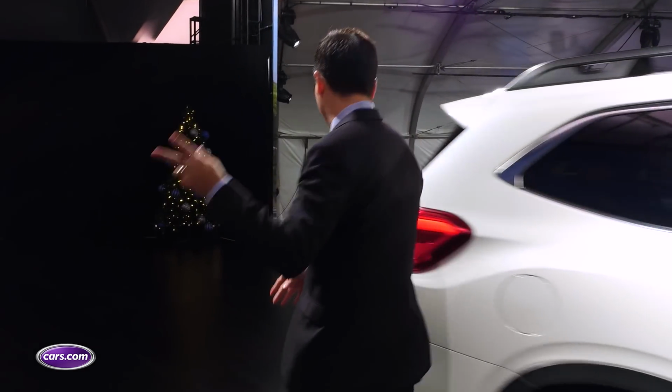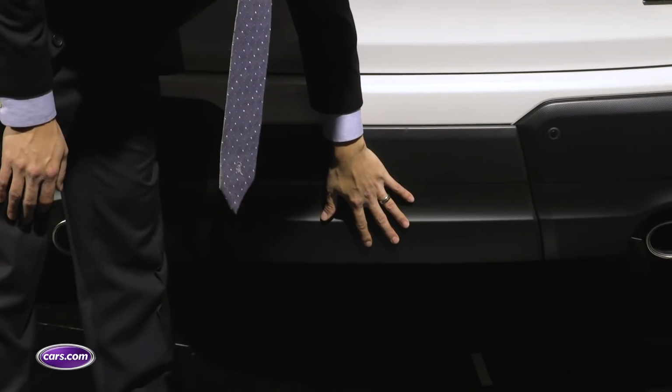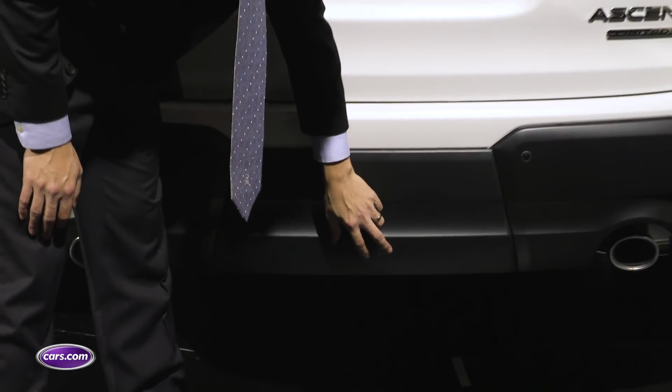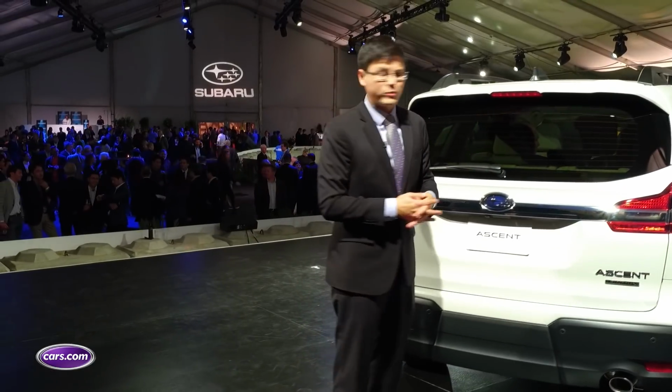You come around the back here, a couple of features I'll point out. First off, check this out. If you get a towing package, the actual trailer hitch here sits underneath a removable panel. It kind of keeps a cleaner design here, similar to what you get on some luxury SUVs.